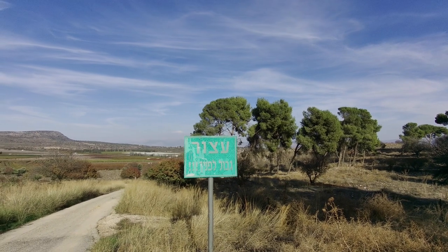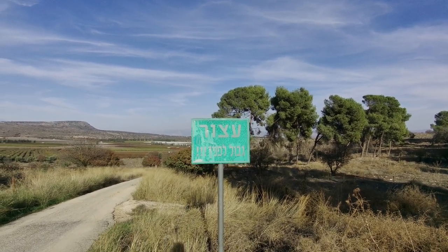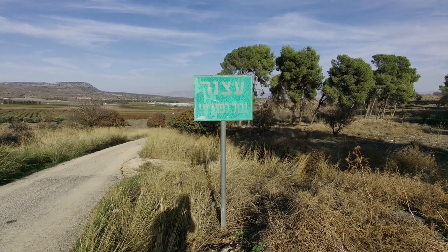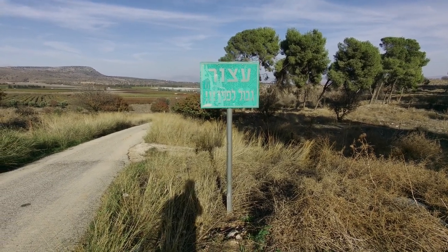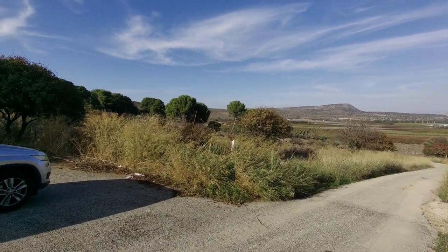This is the sign here. It says in Hebrew, Atzur Gvula Fanecha, which means stop. There's a border ahead of you. This sign is placed wherever you are in Israel, where you're getting really, really close to a border and basically telling civilians, don't go any further. It's forbidden to go any further.